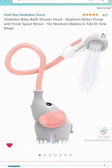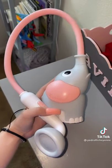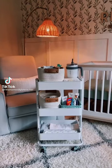So here is the elephant baby shower head. It comes in pink, blue, green, and yellow, and is $27. So I have the pink. Here's what mine looks like. You will need 4 AA batteries. So you just set it in the tub and press the buttons, and it's a mini shower head for your baby.